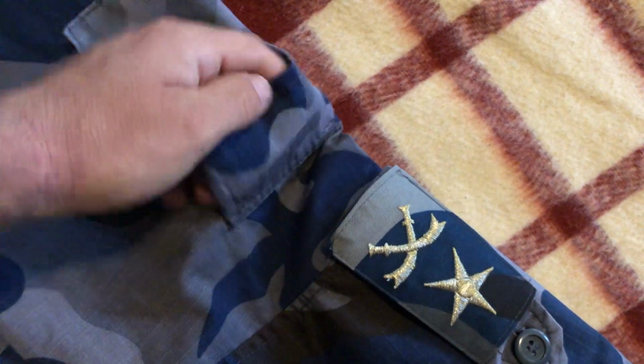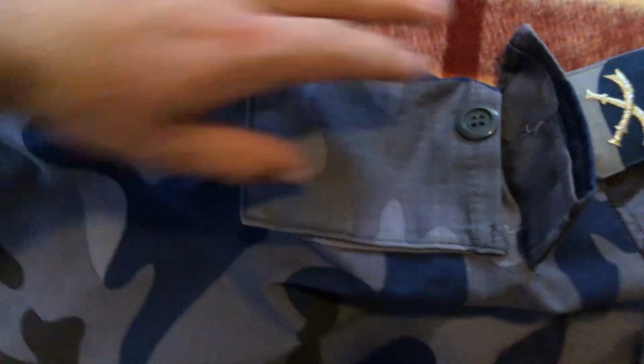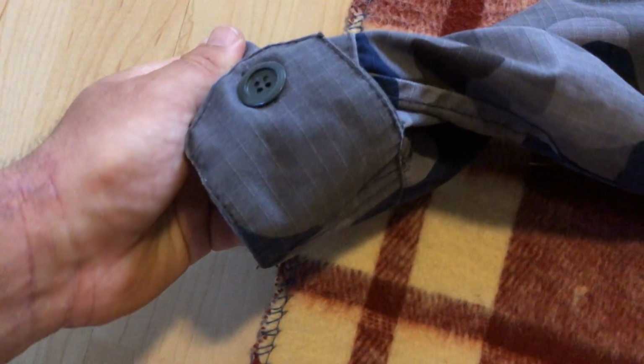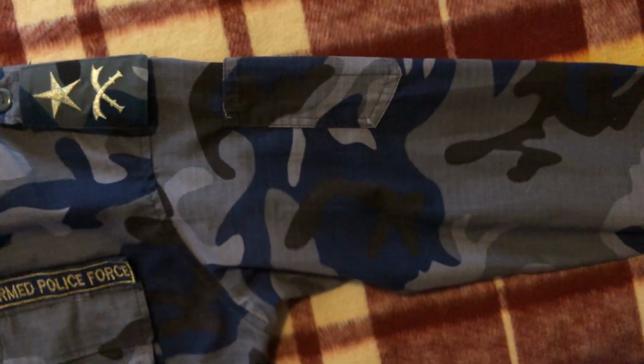nothing too rare. You got one singular button though, and this one's also very small because you can only really fit 4 fingers in here, so not too big. And then once we move along the wrists, we have 2 buttons here to button it up, and then we've got our standard wrist here. So very, very simple. I like the inclusion of some extra pockets. It's always nice to have, doesn't hurt anyone.